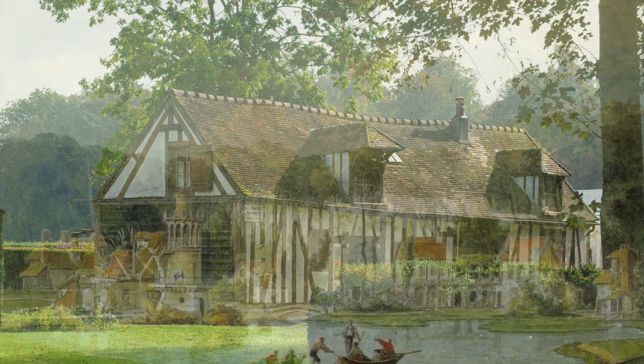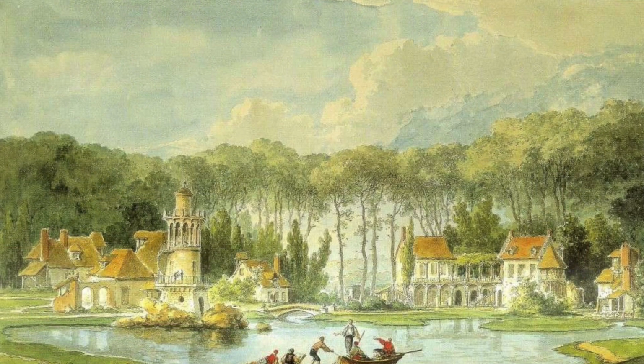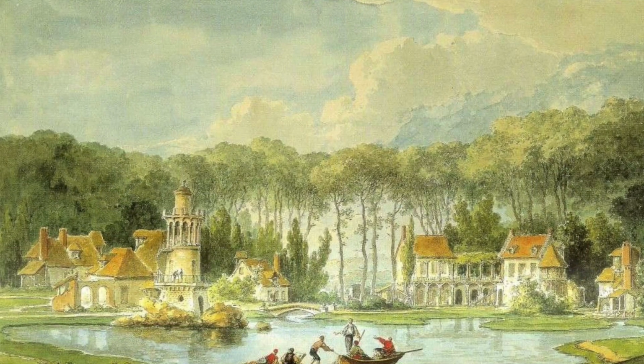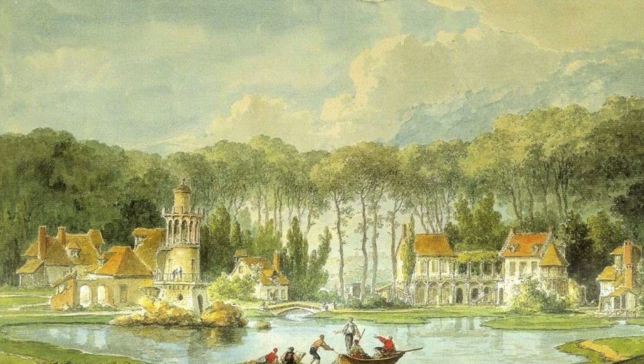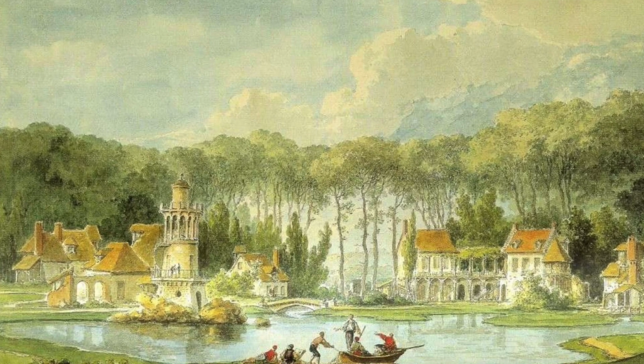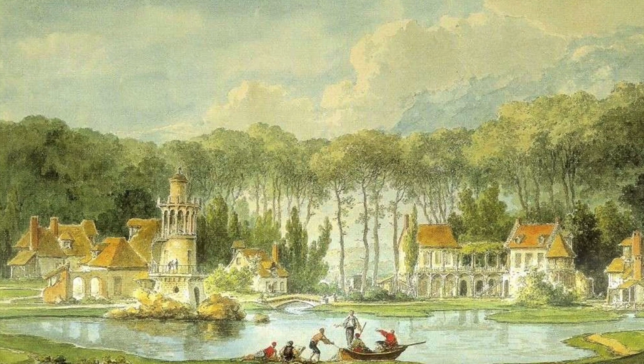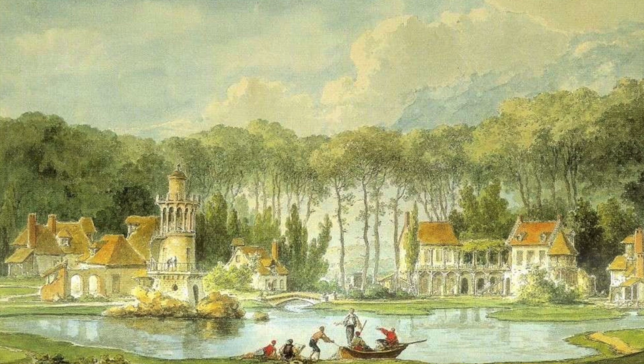Meek's primary purpose was to add to the ambiance of the Petit Trianon, creating the illusion that it was deep in the countryside rather than within the confines of the Palace of Versailles, with a transformation from formal pattern gardens into a working farm.